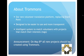We have a system in place which is called tags. For example, if a project was created that was a medical text, an organization would be able to tag the project and say that the subject matter was healthcare, which would enable a volunteer to see right in front of them whether it would be an area of interest. So it saves volunteers a lot of time instead of having to download the text and see whether or not they'd be interested in taking it on. Exactly. And in the future, Trommons will remember this information and start suggesting projects to you based on your interest area and projects that you've done in the past.